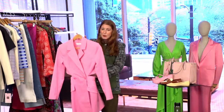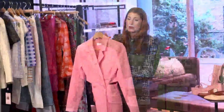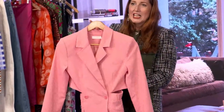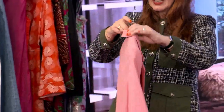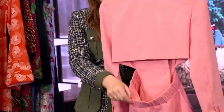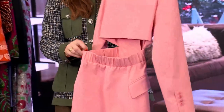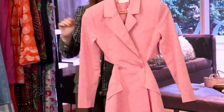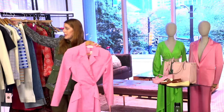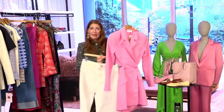This is kind of an edgy item. It's a little forward, but I just wanted to show you all the places we're seeing it. This one from Jonathan Simkhai. So pink is really important in tailoring and blazers. This one has the really edgy cutout in the back, if that's something you're interested in. Super chic. If you are brave, go ahead and pull it off as a mini dress or throw it over something like a pair of ivory denim.